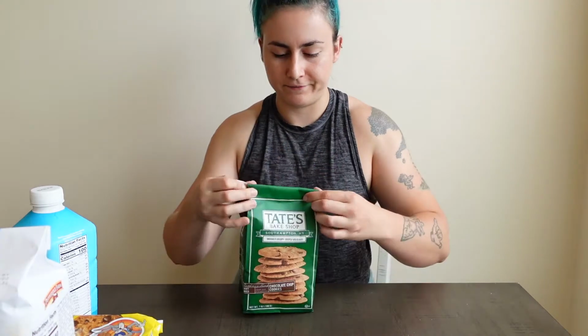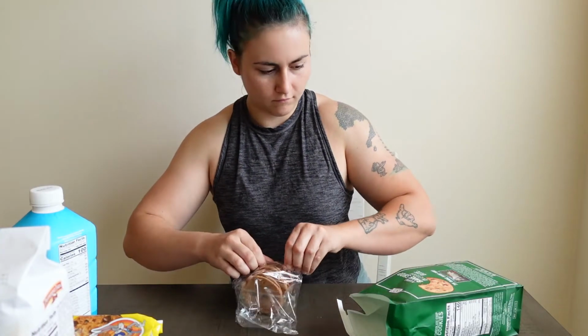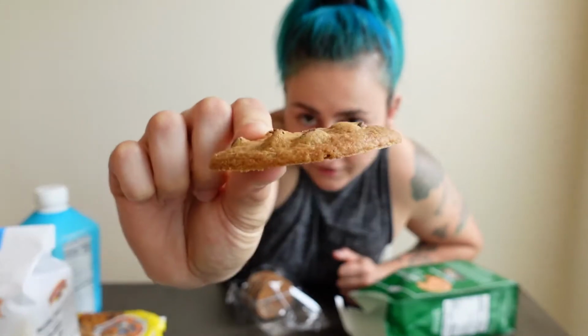I haven't had any of these cookies for years, some of them never. So let's just get into it. So first we're gonna go for these Tate's. So these are the thin and crispy chocolate chip cookies by Tate's.